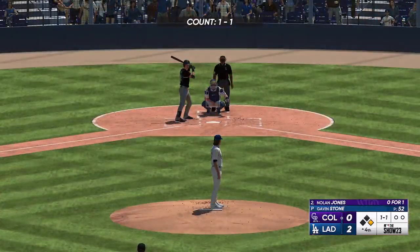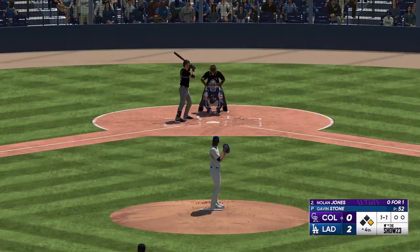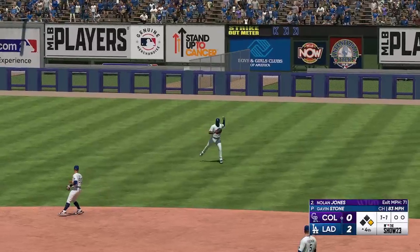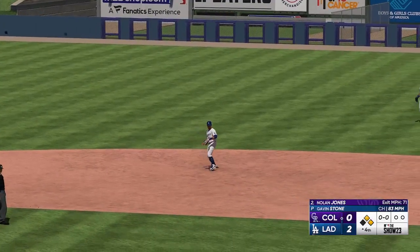Well, it's safe to say he won't be getting invited to the charity golf tournament this offseason. Now here's Nolan Jones. Struck out swinging his first time. Ground ball right side. Sneaks through, base hit. Lead runner to second, so 2 on and nobody out.